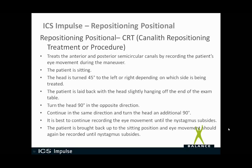The first one is canalith repositioning treatment, sometimes called CRP, canalith repositioning procedure. Most of these treatments also have a proper name, or the name of the researcher who contributed to the development of the maneuver, and this one is often called the Epley maneuver. It treats anterior posterior canal BPPV, and we record the patient's eye movement during the maneuver.